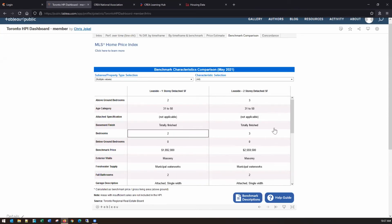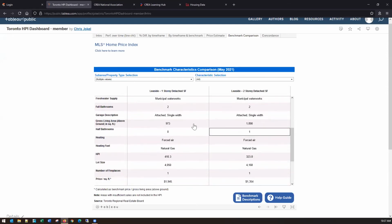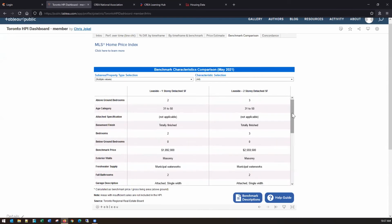It's got 2 bedrooms. It's got this much living area above ground. This is the lot size, the fireplaces, and so on and so forth. And in that way, at least you have more information to help you make an educated decision on how you're building your list price or any adjustments that you might have to make.